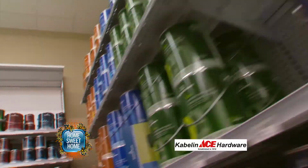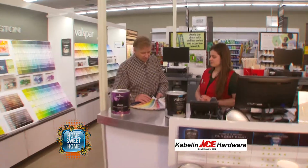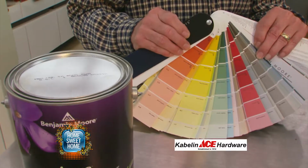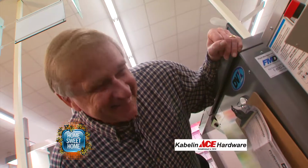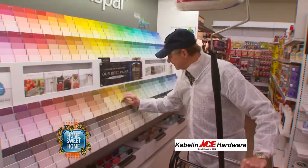Also looking for very trendy colors now. When people come in looking for a specific color, look at this tremendous selection. There's everything you could think of, but I imagine there are times when they want a custom mix. Can you do that? Absolutely, we can do that.